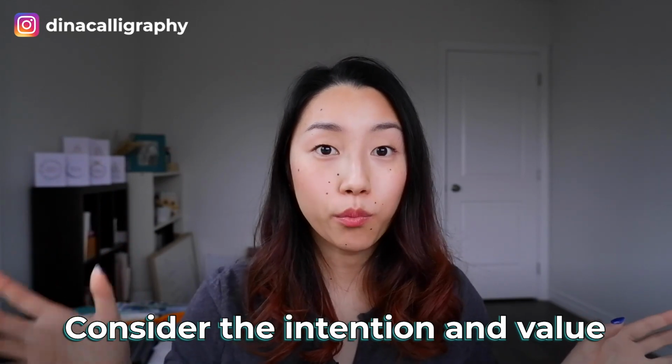Compared to the other example where it's someone's birthday, maybe it might be a very important birthday, like a 30 or 40 years old birthday, but birthdays happen all the time, right? And so which one is more special? I would say the wedding vow example. And so I would typically charge more if I think that the intention behind it is more important, like the value of it. Do you know what I'm saying?